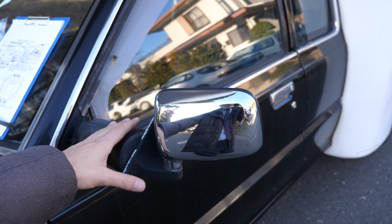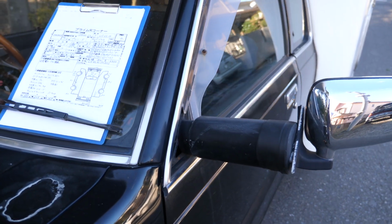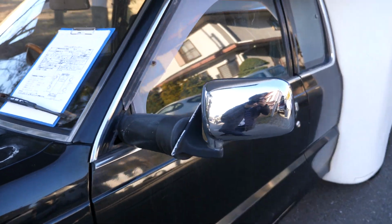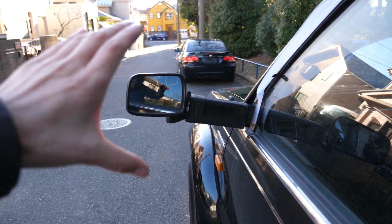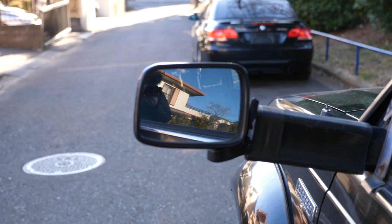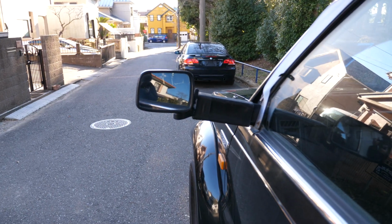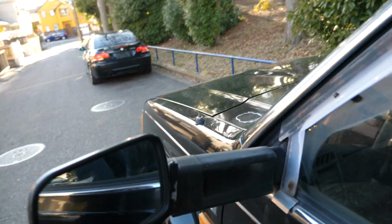Mirrors are super funny. It's a different mirror completely. That's on a stick. Custom made or pipe? I don't know. When you're driving, it feels really awkward. Usually when you drive a camper, you get big mirrors here, but this is just a tiny little one. Even by car standards, it's a tiny little mirror. And it's on both sides. You can see the triangle here and everything.